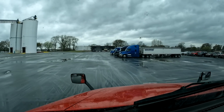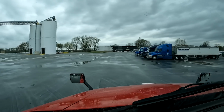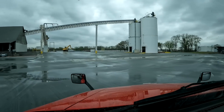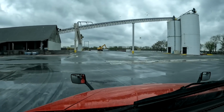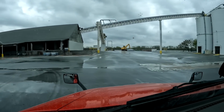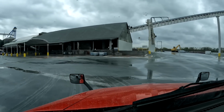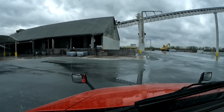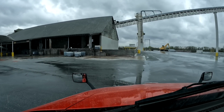Oh, there it is. All right. So, just giving you a look. There's the Arkansas River straight ahead there. Got some barges out on the water, you can see. That's a grain and fertilizer storage warehouse right there. Okay, more in a minute.